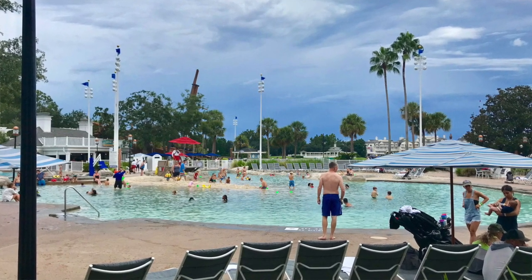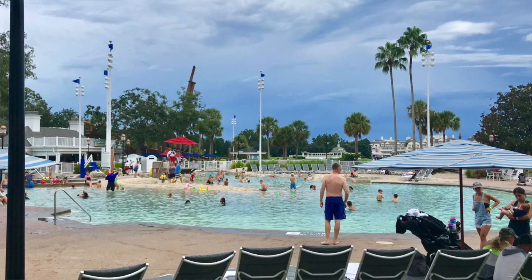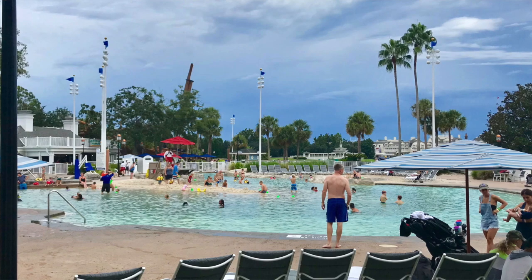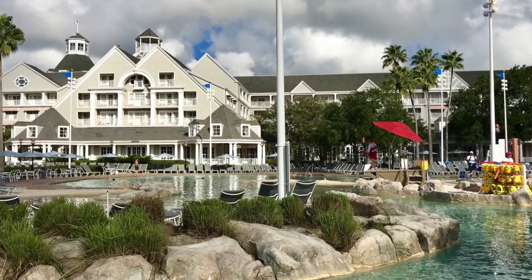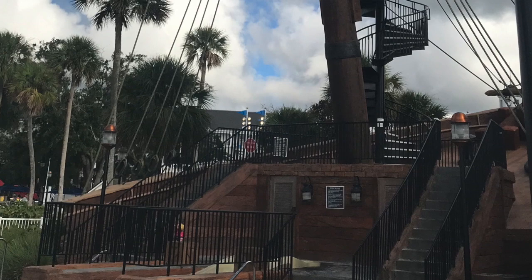They leave out shovels for the kids and things to build sand castles, and whenever we've been there, that's what kids are doing. They're building sand castles. It's awesome. It's got a lazy river. One of the biggest, if not the biggest, water slides that is not part of one of the water parks. That's true.